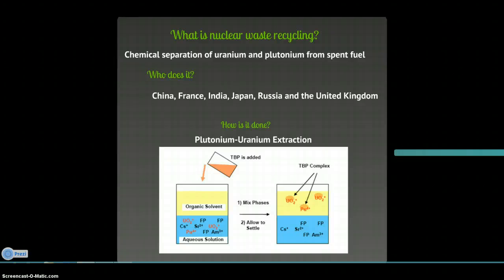Waste recycling process is defined as the chemical separation of uranium and plutonium from spent fuel. This process has existed since 1960 when it was used initially to recover plutonium to make weapons. Most common recycling methods include plutonium-uranium extraction, or PUREX for short.